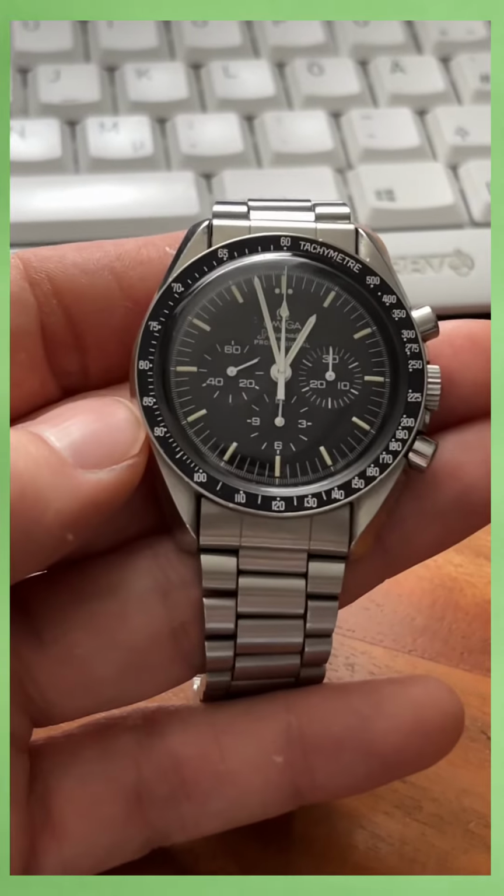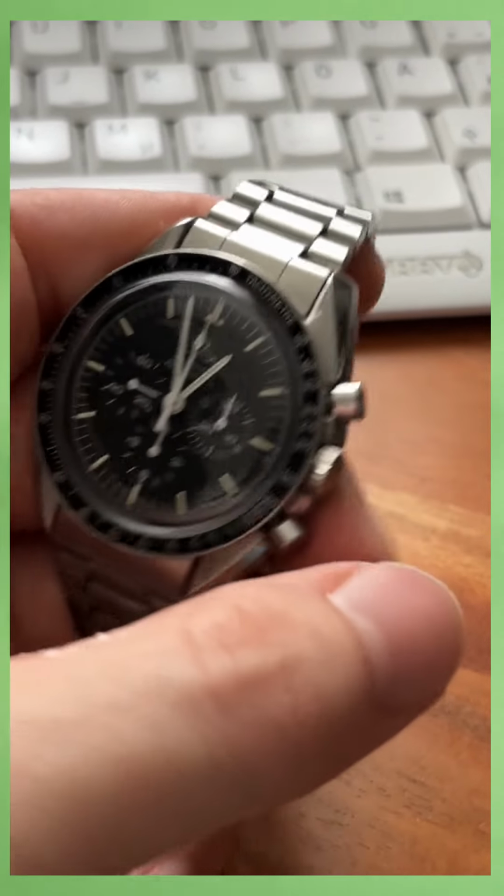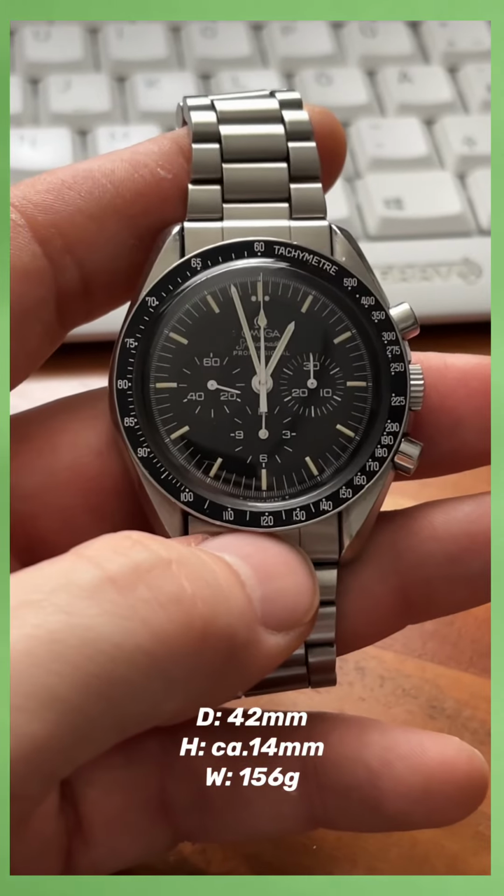To the watch itself, I mean, it's super comfortable. It feels like really a 39-40 millimeter on your wrist.